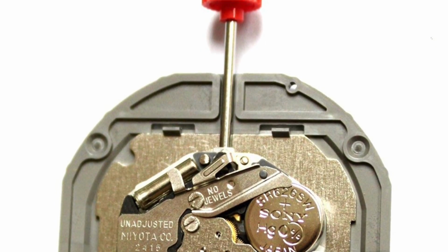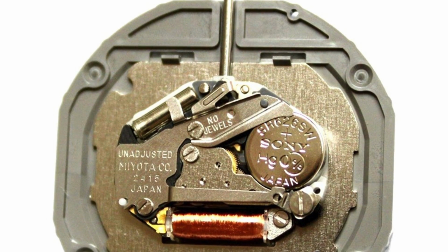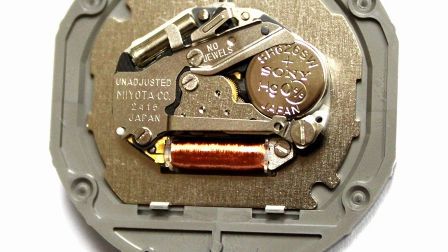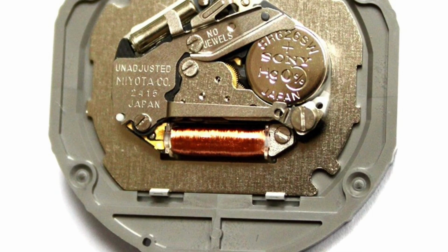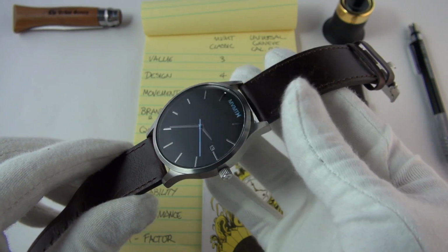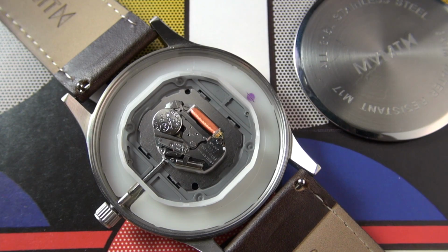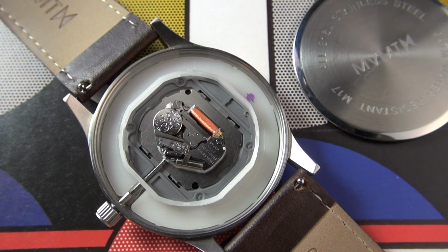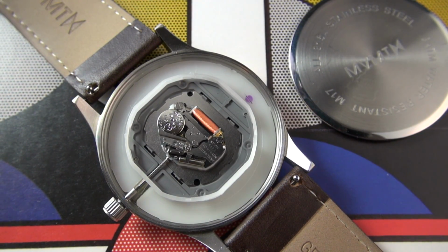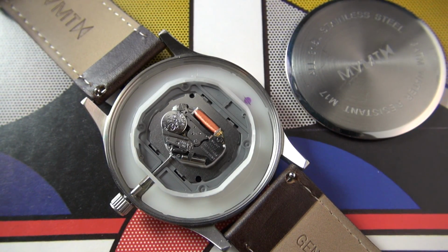Well, first of all, it's one of the most affordable quartz movements out there. I did a little bit of research, and you can buy these movements for as little as $11. So the rest you're paying, even at this price, for branding and the rest of the components, which is all made in China. The movement, you don't get any of the magic of watchmaking. While it performs admirably, and we'll discuss that later, it's not something you could ever be proud of.